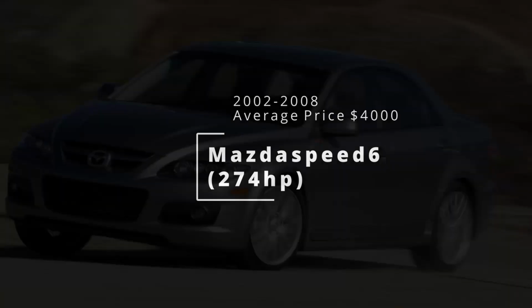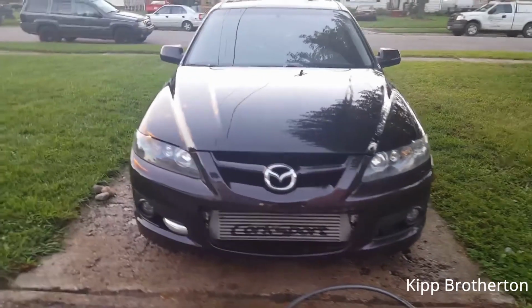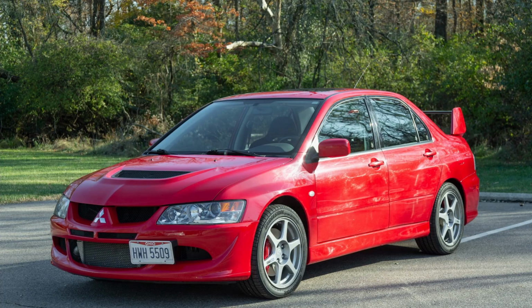So up next is the one and only first generation Mazdaspeed 6. This bad boy came with 274 horses, and it's definitely in Evo territory. We're only 2 horses away from the same year Evo, which is kind of crazy.